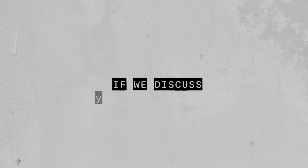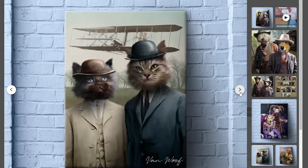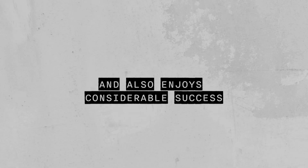Now, if we discuss the potential here, there are real success stories in this market. Take for instance an Etsy shop named Van Wolf. They're focusing solely on this style of art and are pulling in about $244,000 per year. That's impressive, and they're not alone. Another shop, Tiny Fluffy, operates in the same niche and also enjoys considerable success.